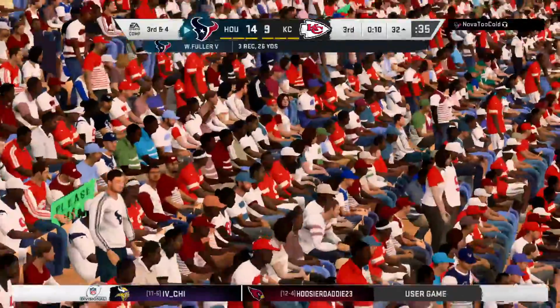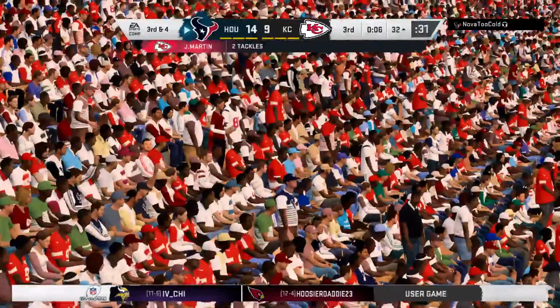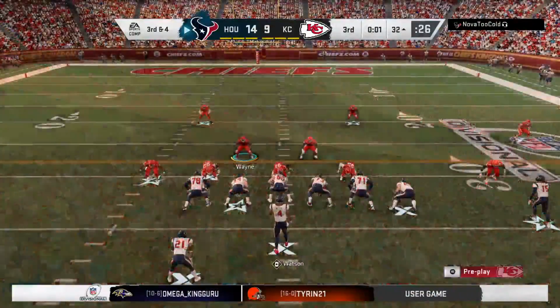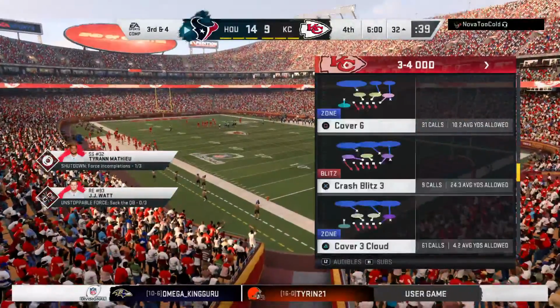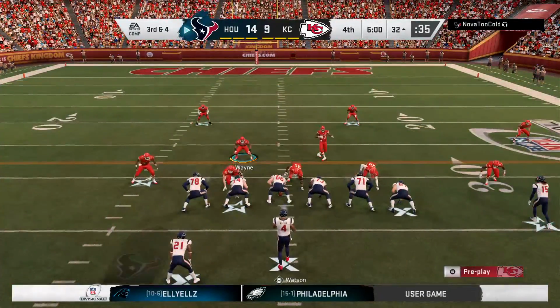Young Trent is here, baby. Young Trent is here. It's a gain of 6, and it's 3rd down. He's set. One quarter remains for the right to advance to the AFC title game. You are watching the NFL on EA Sports.